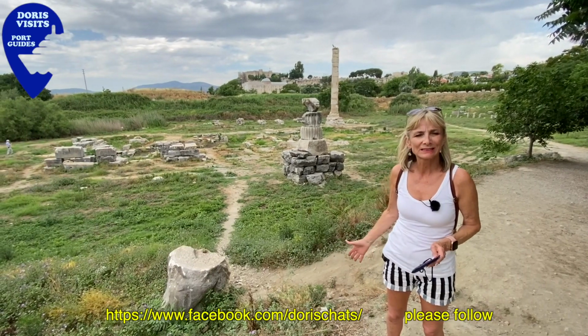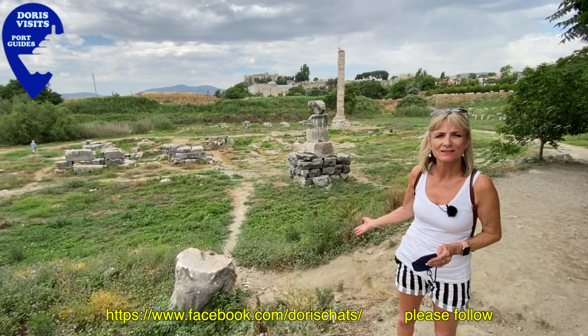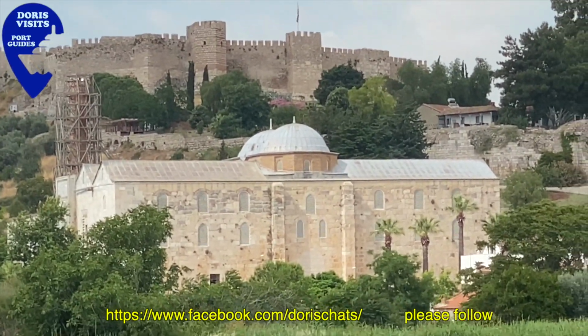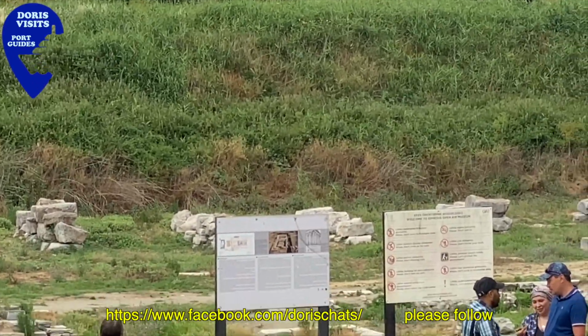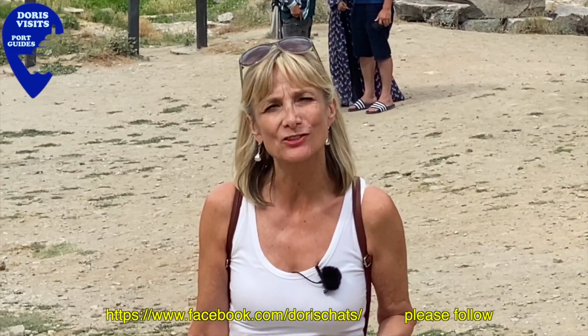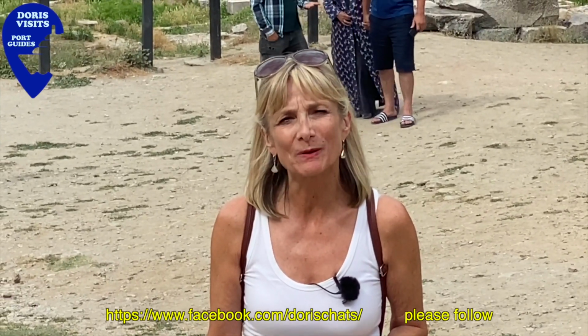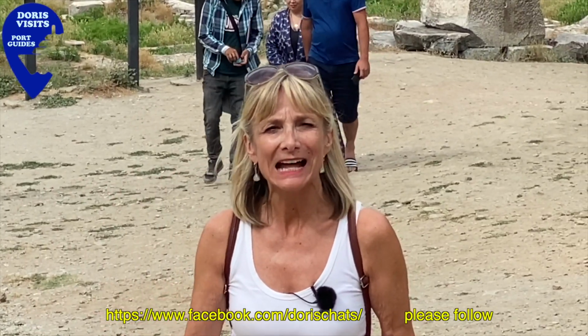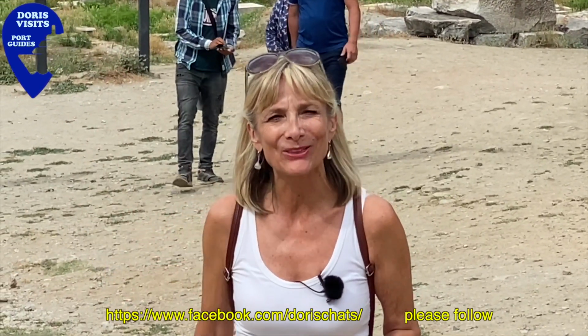We've just seen the model in the museum, and this is the remains of the Temple of Artemis. So behind me are the ruins of the Temple of Artemis, which was one of the 7 wonders of the ancient world until it was destroyed by fire. And you can see they've recreated one of the pillars there, and now a stork is resting on the top.